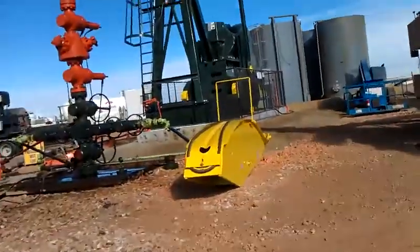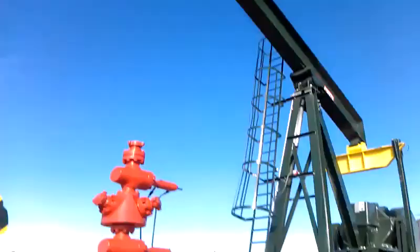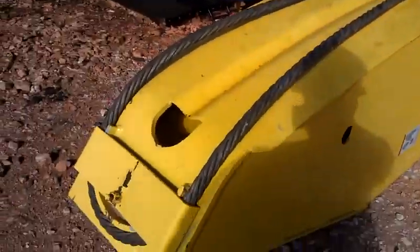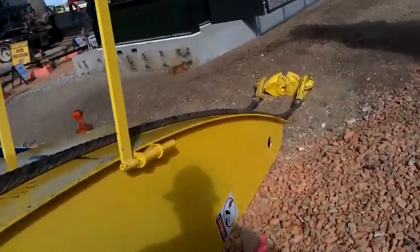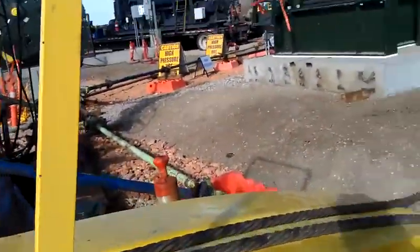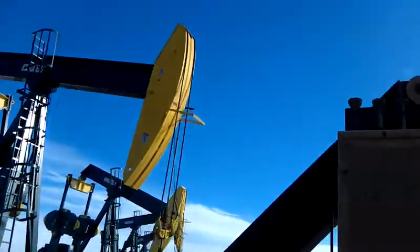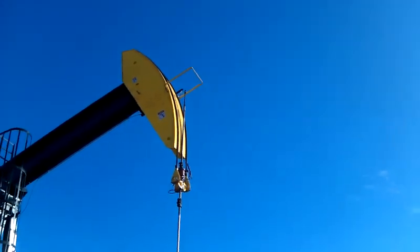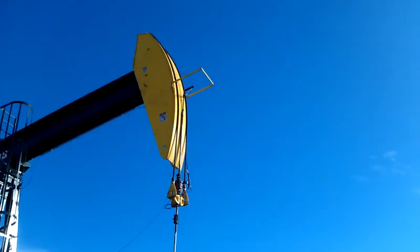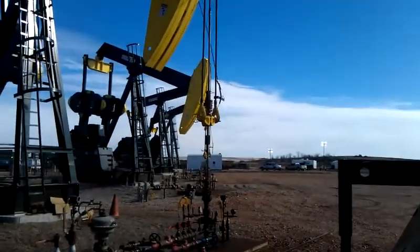So this right here is called the horse head. This is what actually goes on top of that green thing. They'll connect it up. Just the shape of it is what allows the cable to ride in this groove right here. And you can see from this angle precisely what I'm talking about. See how the cable just kind of sits in there, just rides in that groove, up and down.